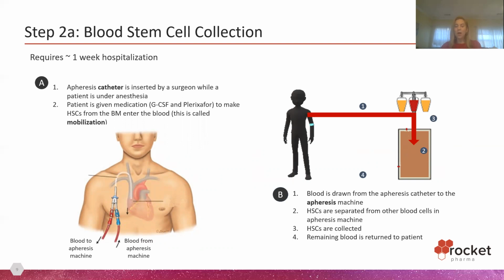In order to collect the stem cells, the patient is given several days of subcutaneous injections of medications called G-CSF and plerixafor, which help to move the stem cells from the bone marrow into the patient's blood. This process is called mobilization.